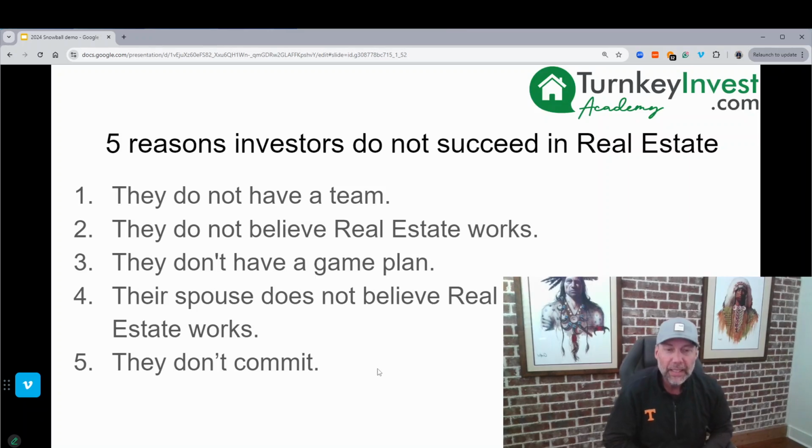And then lastly, the biggest one by far, they do not commit. They believe real estate really works. They have friends. Most of, if not all of our clients come from referrals. They've seen people with 2 decades of experience doing real estate succeed who are no smarter or have higher incomes than they have. They believe it works. They know it works. They find a great team in whatever city they're invested in, here in Memphis with Turnkey Invest and Foundation Property Management. And they're ready to go.